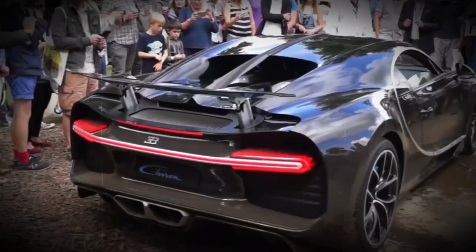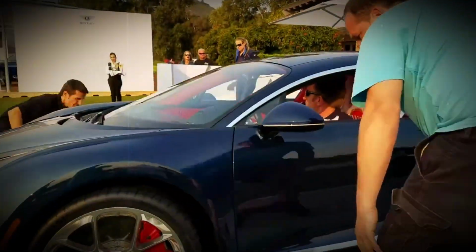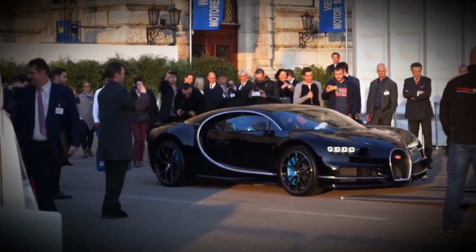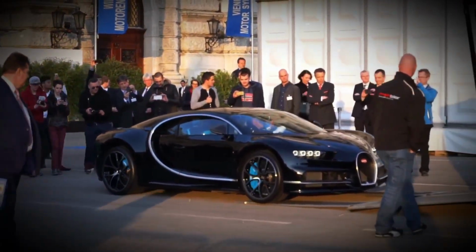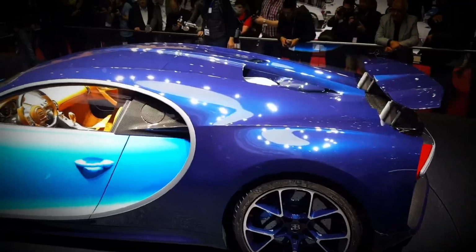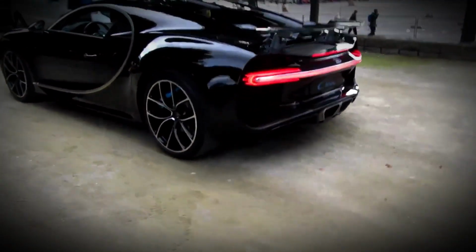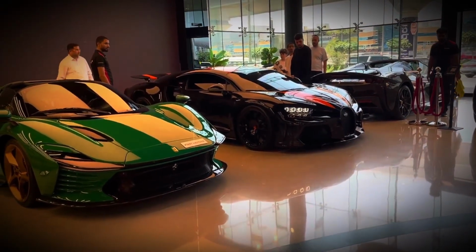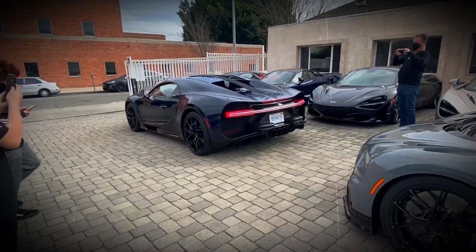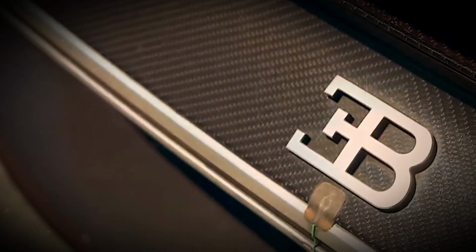At its core is a monstrous 8.0-liter, quad-turbocharged W16 engine, producing 1,479 horsepower and 1,180 pound-feet of torque, channeled through a 7-speed dual-clutch transmission to all 4 wheels. This immense power launches the Chiron from 0 to 60 miles per hour in just 2.4 seconds and allows it to reach a top speed electronically limited to 261 miles per hour, though its true potential exceeds even that.